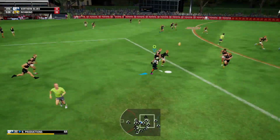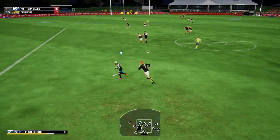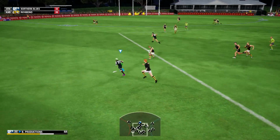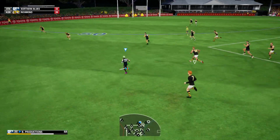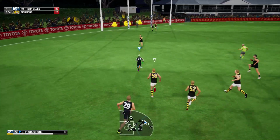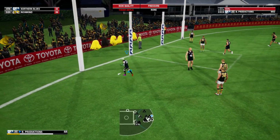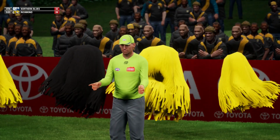5 minutes left. Boothebly trying to get across. Brett Holland. Bent Holland. Boothebly turns on the jets. Look at him go. He just backs himself. He backs himself! A chance to put a second. And he's kicked it! He's iced the game, Boothebly Productions.